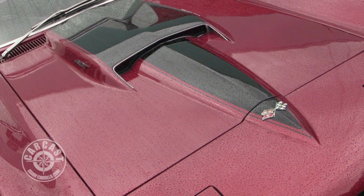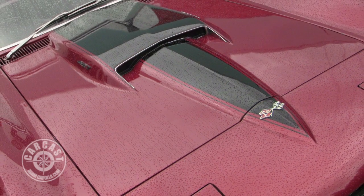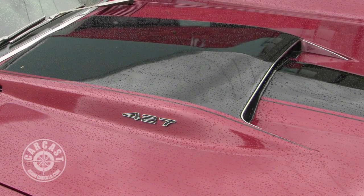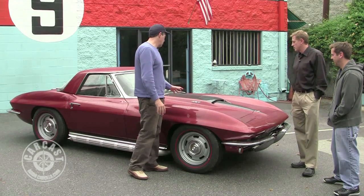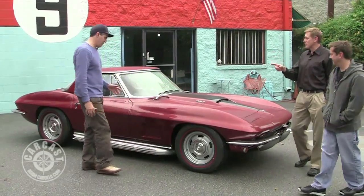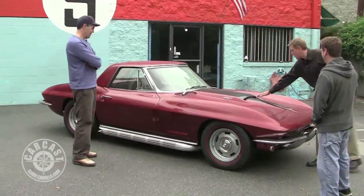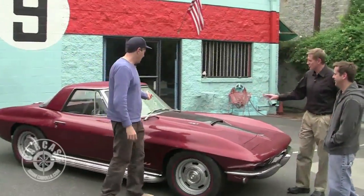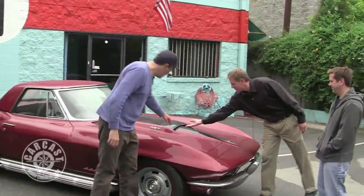This is one of the years that just looks great. I think on the hood, they just got it right. The induction is great. It does everything a hood scoop should do, which is it looks mean. But I know this is a thing for you, and it's not a real scoop. I know that aggravates you. But it still has a cowl. Yeah, it looks like it, but it's not pulling air in.